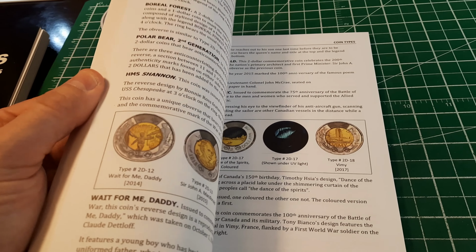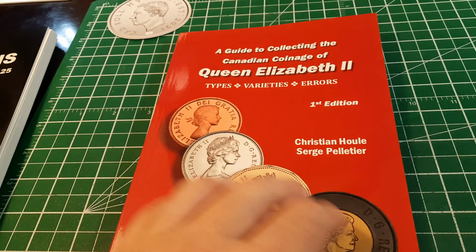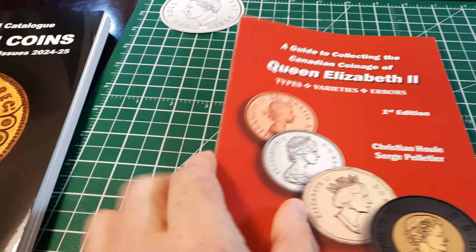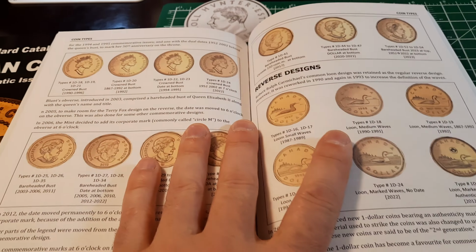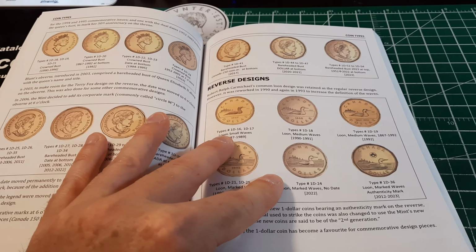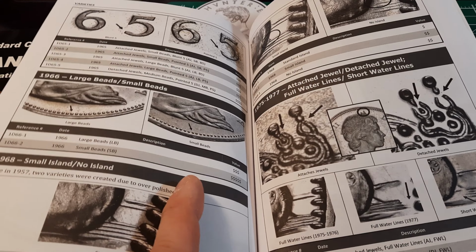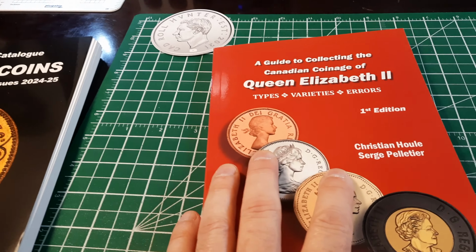This is a great resource. I'm looking forward to having this by my side and using it as a resource while I'm looking through coins. That's going to be great. The only thing I wish was that it was spiral bound so that I could have it out on my desk a little easier. I kind of have to hold it open. But if you just need to open it up and find the page you're looking for and refer to something and see the diagrams and the pictures and the explanations, that's fine too.